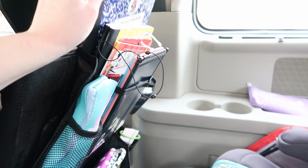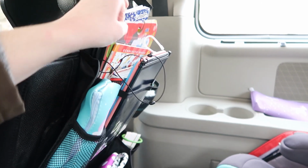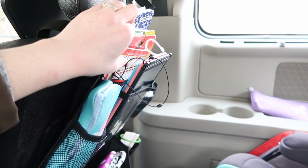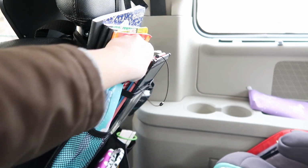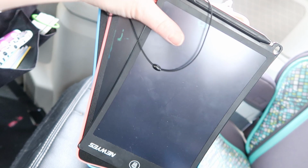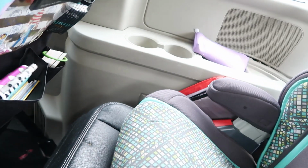So they each have a little composition notebook that they like to color with. I put some of these road trip bingo cards in here that they can do. I Spy book and a Where's Waldo book. And then we have some of these LED drawing pads that are really, really great to have. I have 3 of those, so they each could have one.